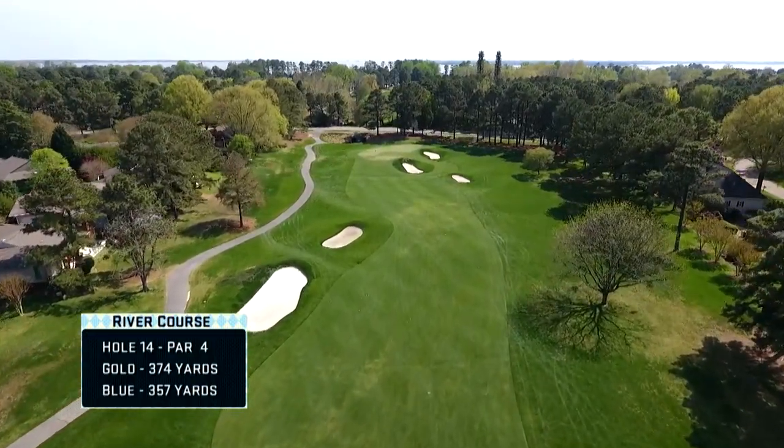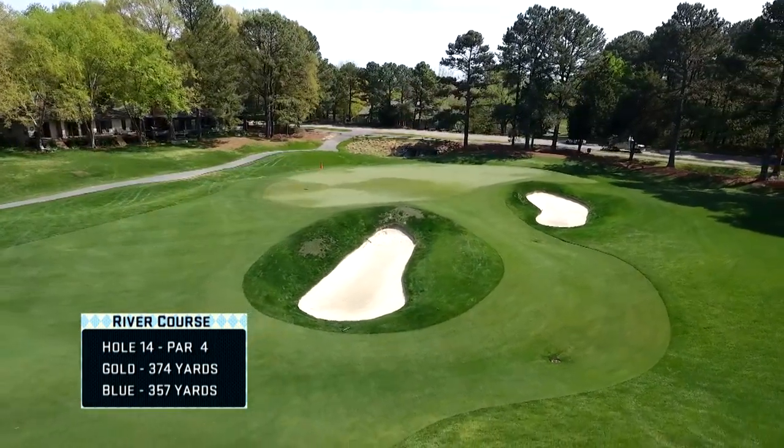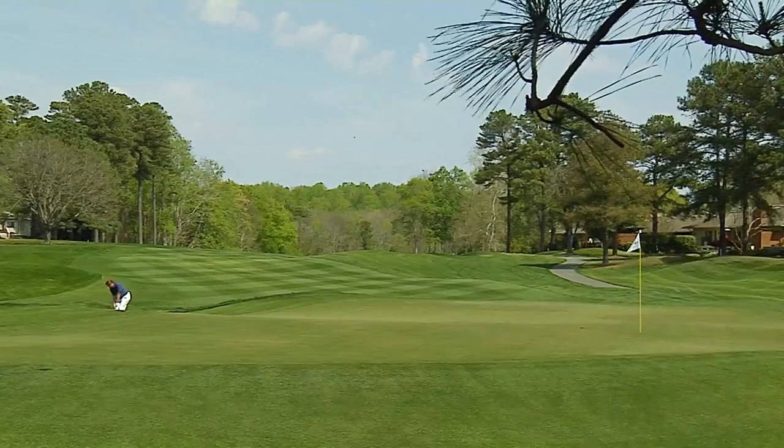Hole number 14 is a par four, and it's long and uphill off the tee. Keep the ball down the right side of the fairway. Trouble comes if you miss this green on 14. It's a very tricky up and down.